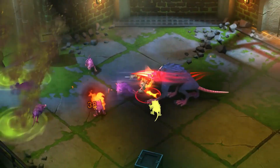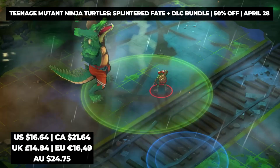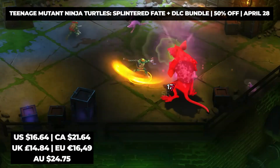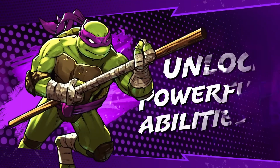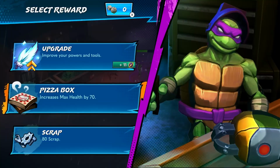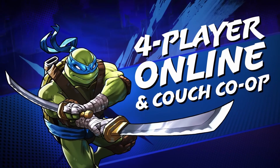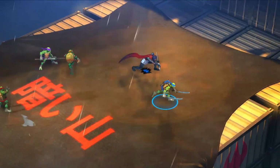If you're hungry for more TMNT stuffs, then check out the Teenage Mutant Ninja Turtles Splintered Fate, a relatively new, top-downish, beat-em-up roguelike game featuring the Turtles. That seems to be a good game. It apparently takes some inspiration from games like Hades, and unlike most roguelikes, it can be played in multiplayer co-op. The game plus the DLC bundle is currently on sale for its biggest discount yet, 50% off until April 28th.